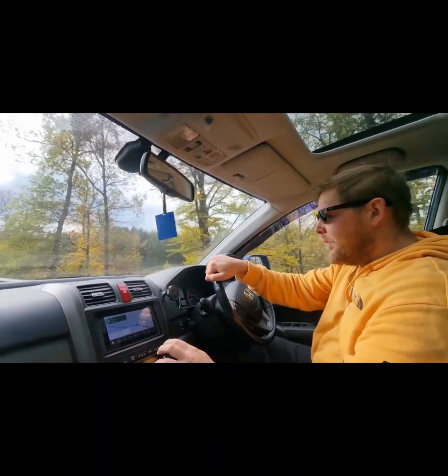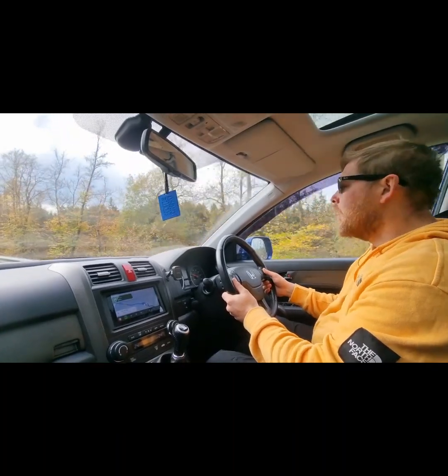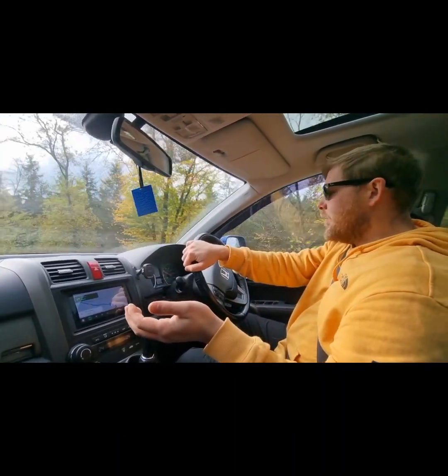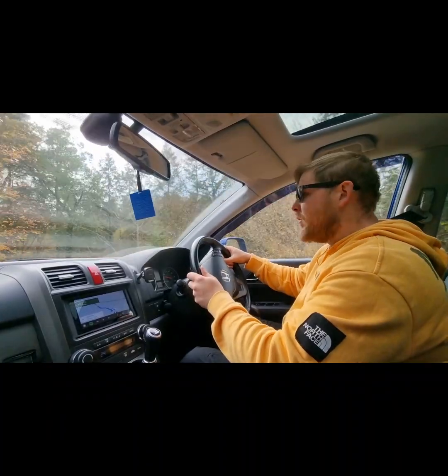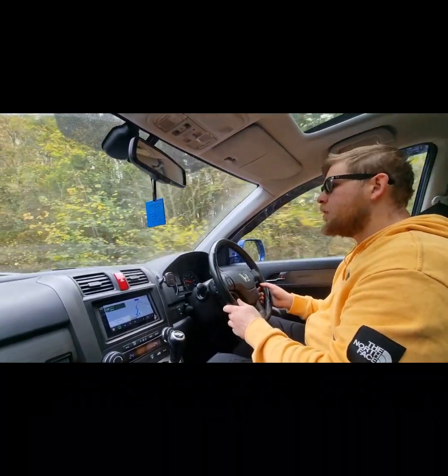But the Honda, if you're wanting to buy one, it impresses you on the Nürburgring. What else to say about it? It's really good on fuel. Like, it wasn't good on fuel on the Nürburgring. What am I averaging now? I'm averaging 37.6.